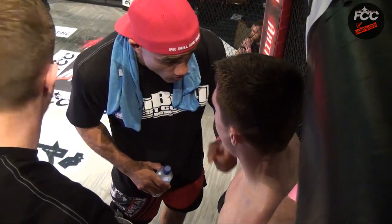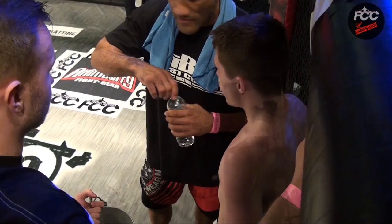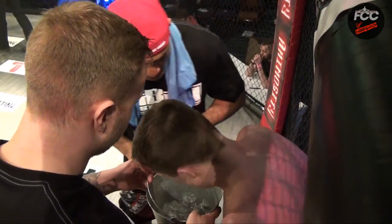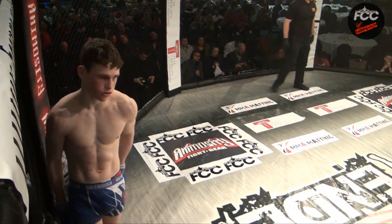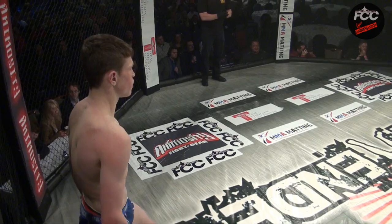And a stacked night of action yet to come here at FCC 15. 2 amateur title fights, 2 professional title fights top our bill this evening. But right now in the cage, we'll get back to our opener. Amateur bantamweight action. Callum Mullen, Cole Arkinsall, round 2 about to get underway.